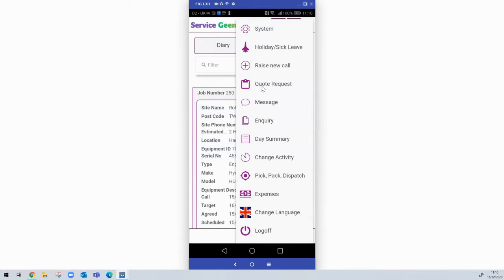Similar to that, they can also raise quotes. So if you have the right processes in place, you can actually allow an engineer to create a simple job quotation on his mobile device. Now, again, not necessarily suitable for everybody, but we do have checks and balances in place. So it's almost identical to raising a job. Obviously, you can put parts on. You can also add images and the requested amount of labour.